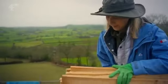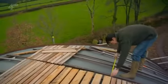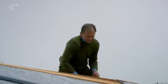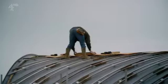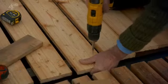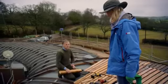Another 7 pieces cut to precision. Flipping it, she's cut them all the wrong side. You cut the first one. There's over 550 square metres of roof to cover. Stephen's job is to screw the panels on, and occasionally to try it on. I've got a next order.